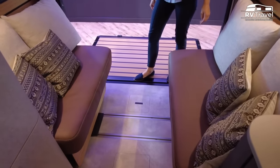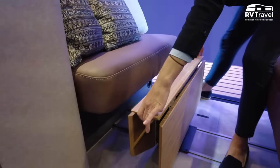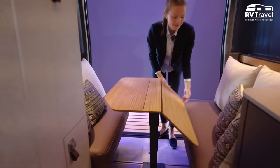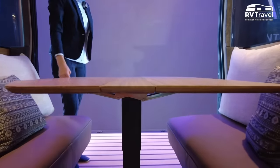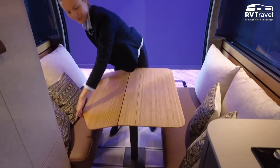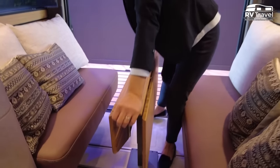So in our very nice and open rear here, we've got the nice seating group with this beautiful table that is in massive bamboo. You can easily pull it out here, push it up, and create a very nice space here. You can very easily close it again, do it only half like that if you don't need that much space, and easily store it away again.